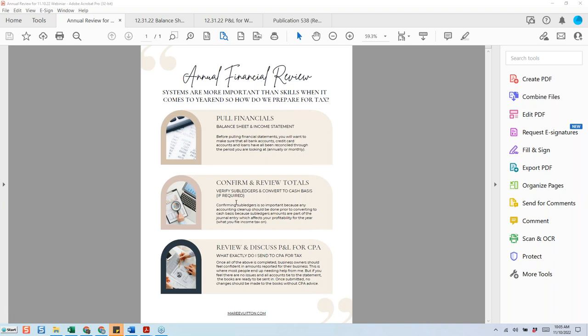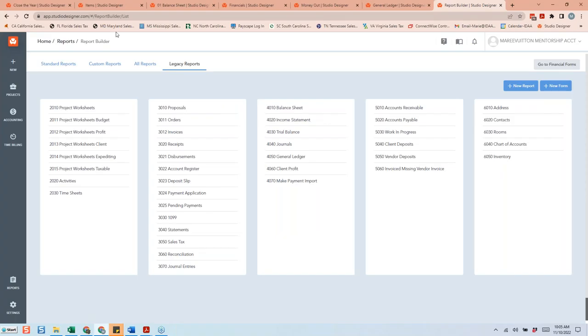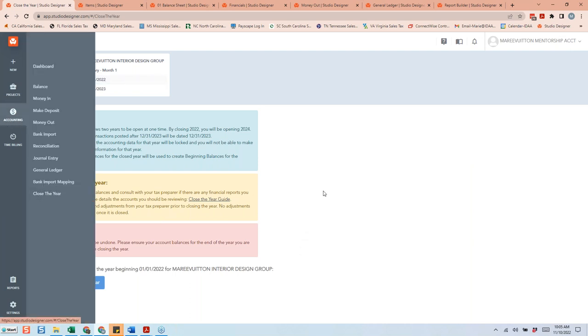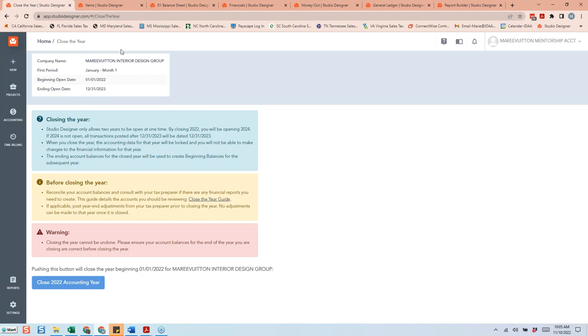So I am going to pull this back up on my screen, but I wanted to go ahead and show you in Studio. So from the accounting, and you will always notice that I have a lot of tabs open. I do that on purpose. Okay, and in through here under accounting, when you see close the year, this is what it's going to take you to. And Studio allows for two periods to be open. So for somebody that started this year, this might be what you see when you open it. Okay. For those of you that have been with us for a while, and Studio has been around for a very long time, you may see something different. Okay. It's always two periods at a time.